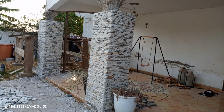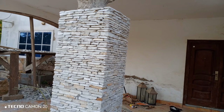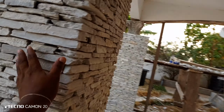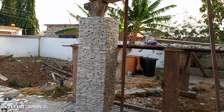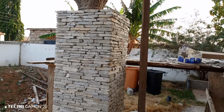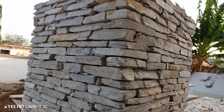This is pure white stone that is available here in Ghana. We supply these stones across the country, as you can see. These are pure natural stones, the pure white stones that are available here in Ghana. Just look at the beauty of these white stones.